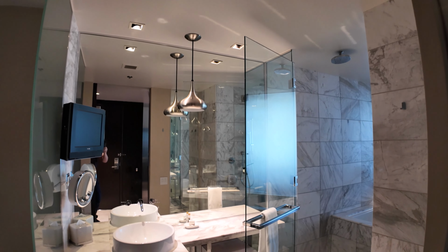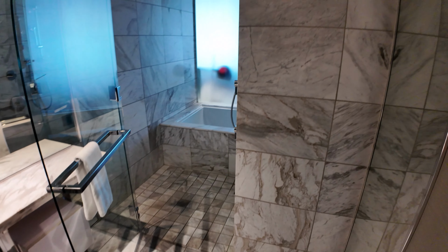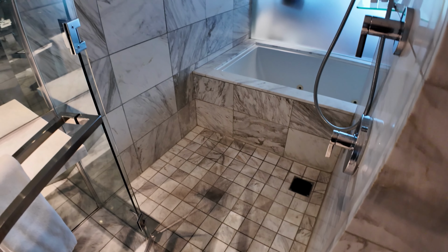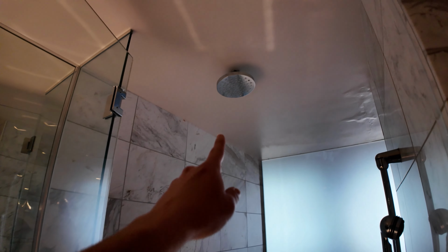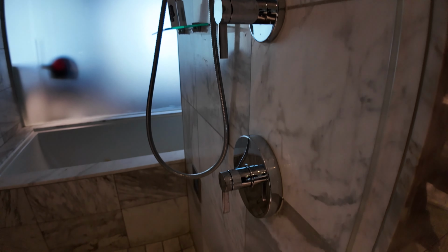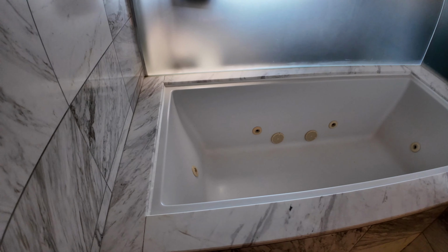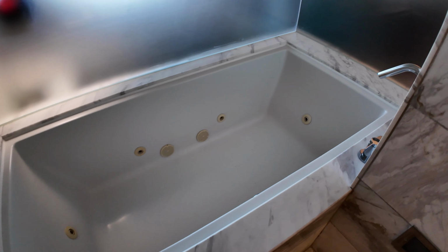Doing the quick overview, and then we'll do a quick detailed view as well. I love having the mirrors too, because when you're getting ready, that's just something that's really nice to have. And then the tub shower area, I guess the whole wet area, you have your waterfall from the top, and you do have your wand as well, the sprayer here. All the controls on here, and then coming down and around, you have your jetted tub, and then the spout over here to fill it up.